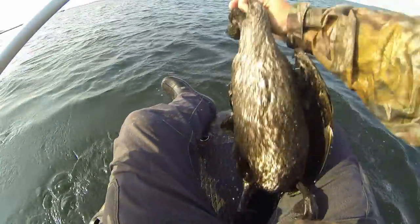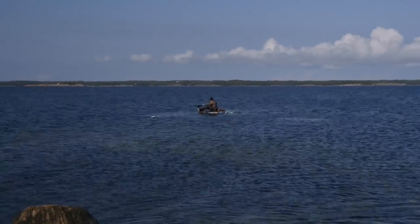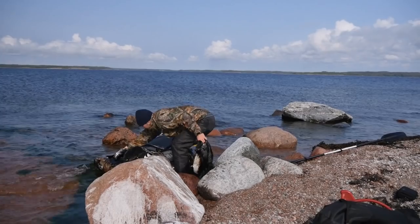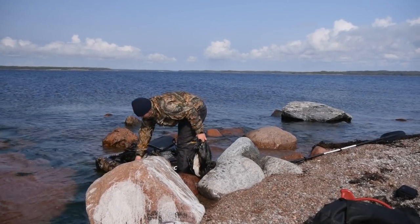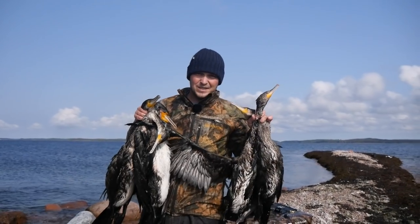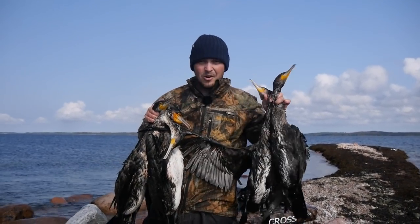Hello, welcome on board. One, here we have 2, here we have 3, here we have 4, here we have 5. This is cormorant hunting at its finest. 5 shots, 5 dead cormorants.